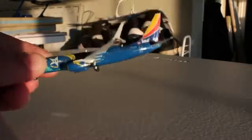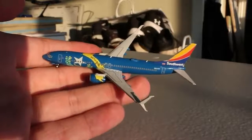So overall, this is a really good aircraft. GeminiJets did a really good job here. Definitely glad to have it, and this will definitely be suitable until NG does it.